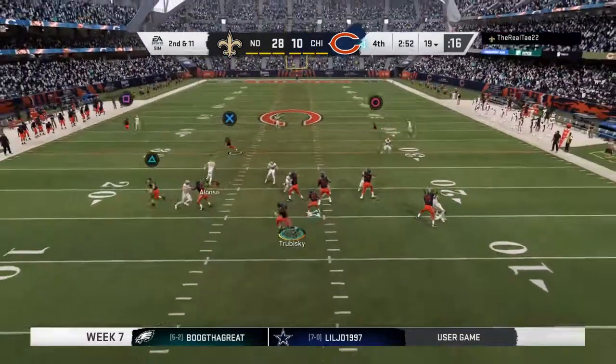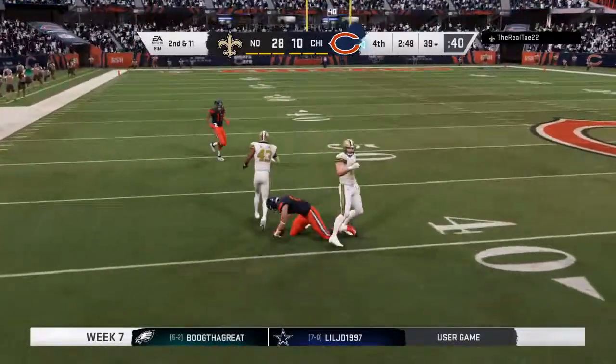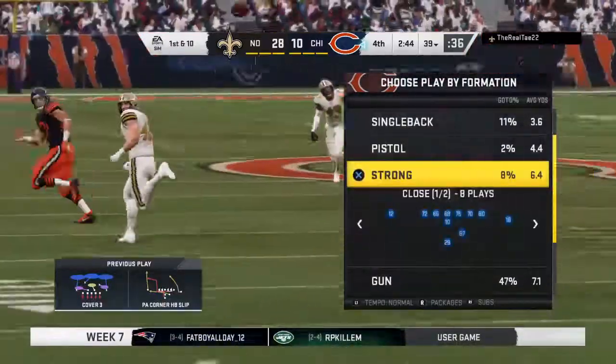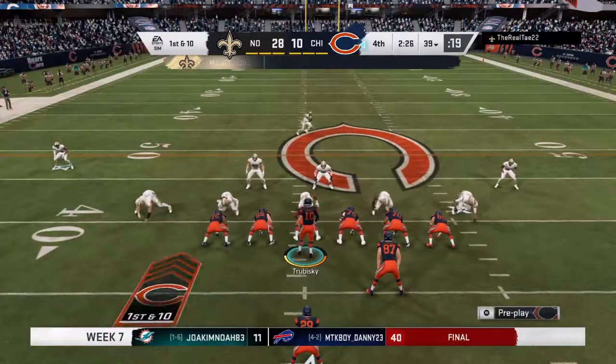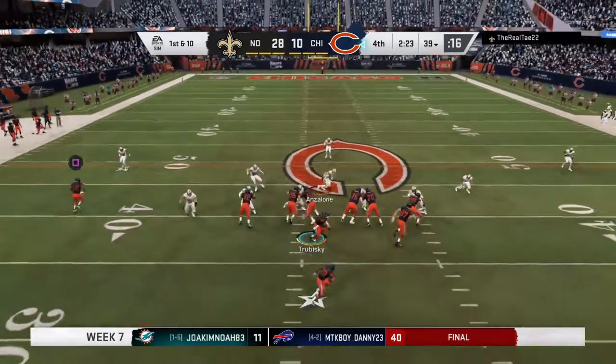Here's Trubisky to throw. Open man is Trey Burton. And mark him down way up close to the 40 at the 39. That one a gain of 20 and a first down. Trubisky now perfect since the second half started, 7 of 7. It's 1st and 10.